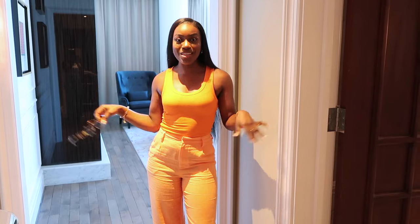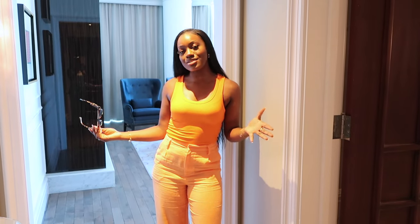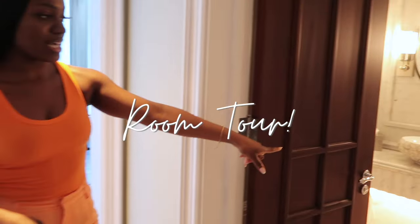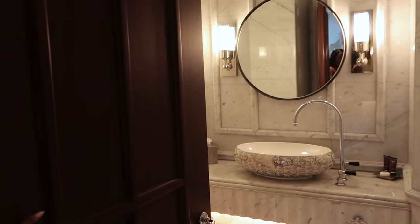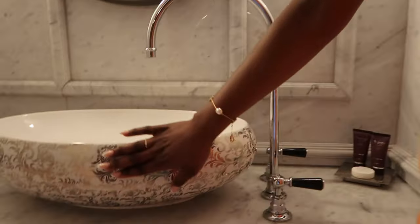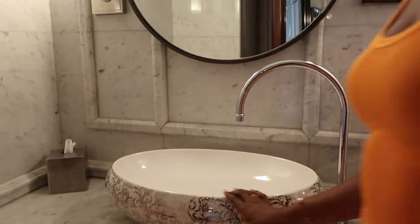Hi guys, so this is my room. I'm collaborating with the Ritz Carlton Doha. Over here we have a guest bathroom, which is stunning. We're going to be using this a lot when we go out. Look at the sink. Let me come and show you guys, because this right here is stunning.